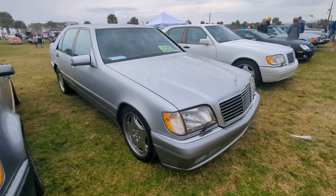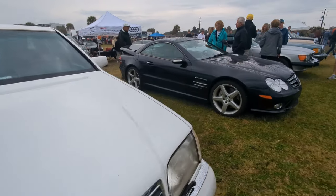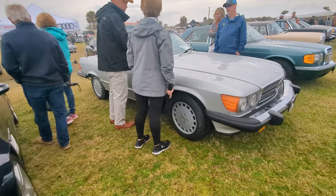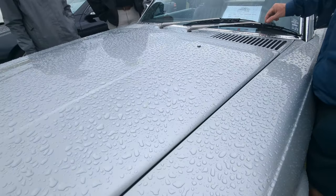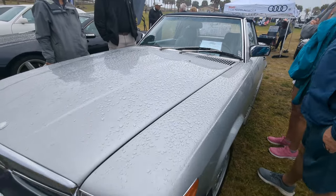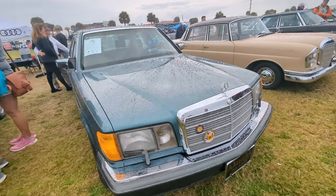Love it. Compressor. That means supercharged. We like your raincoat. This is a later SL Mercedes. Well, they're silver. Instead, you know, because I had an 87. I had a shop replaced second to the last year. 89's the last year. Beautiful cars here.